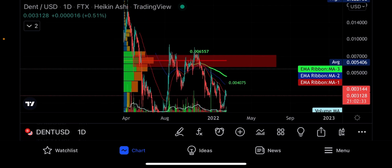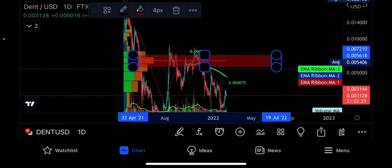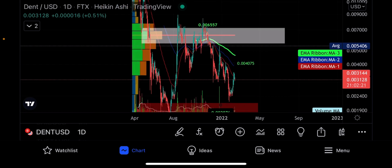Let's get that white. Oh, we want to do that one. Bam. All right, so you can see it's white. There you go. There's the volume indicator area. Of course, we got something down there.